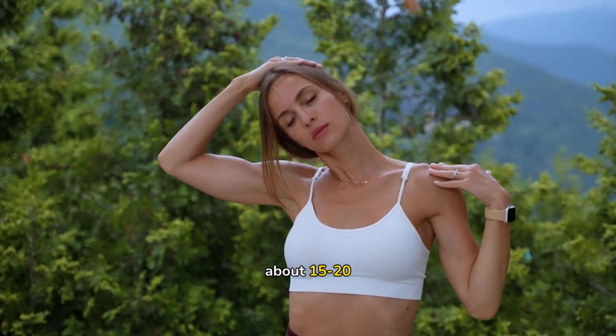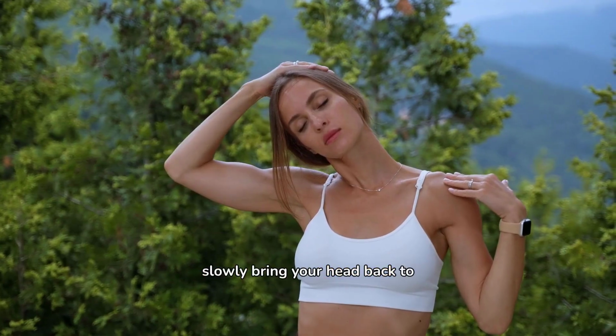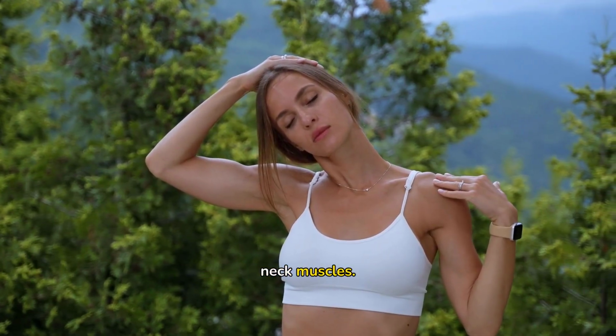Hold for about 15-20 seconds, feeling the stretch along the side of your neck. Then, slowly bring your head back to center and repeat on the other side. This stretch can help relieve neck tension and headaches caused by tight neck muscles.